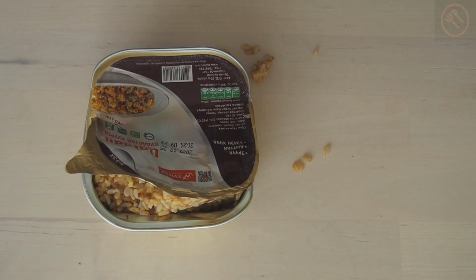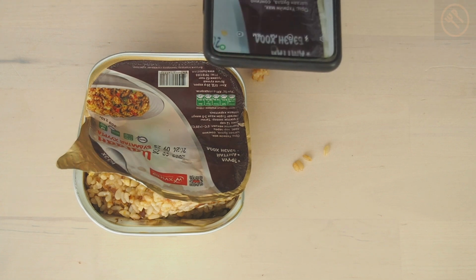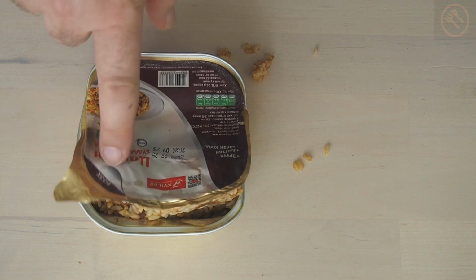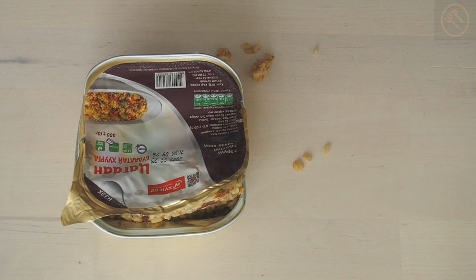Yeah, the print is too small to read, so I have to take a picture and zoom in. It says 320 calories per 100 grams. So this portion is 1000 calories. Really a huge boost, mostly from carbohydrates.